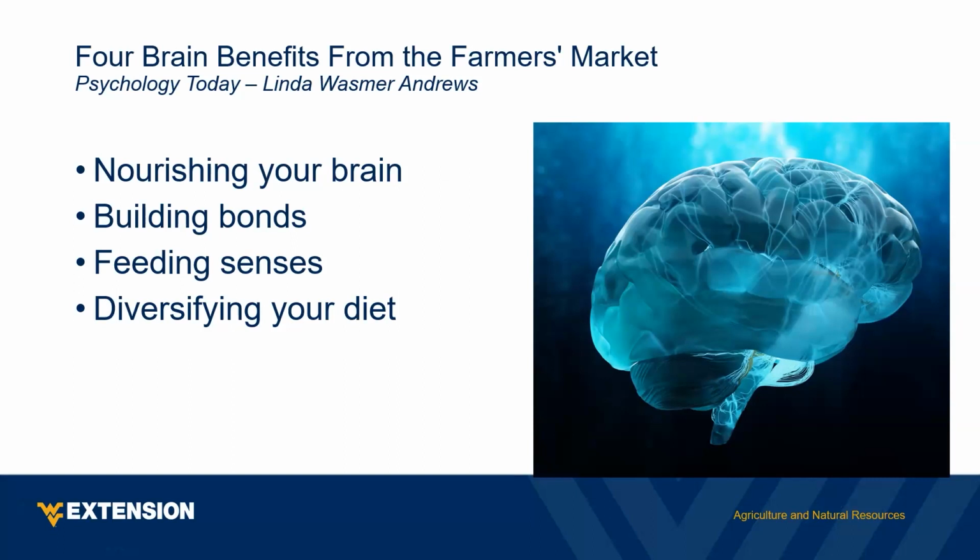So you can build those bonds in your community, and you can feed the senses at farmers markets. So anything including sights, sounds, smells. We're going to talk about those things that you can trigger, but that sensory stimulation is actually believed to kind of prevent the aging of the brain. And those things we believe can help delay the onset of dementia in some instances.